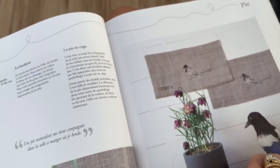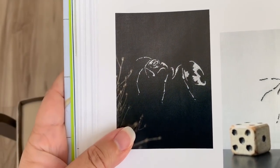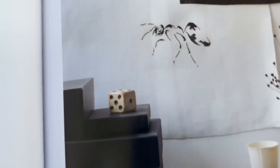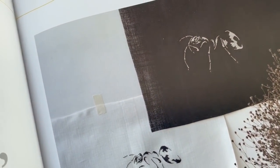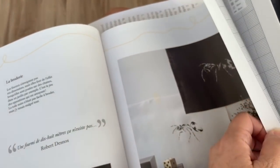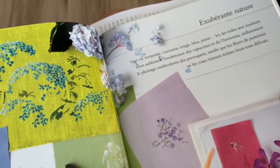All right, Mr. Bird graph is on the next page, so let's skip over. Oh, this one won't be one of the ones I do. Amy, maybe you'll like this. An ant. And she has the ants in black and white. Cool. But not something I'm gonna stitch. The next page has the ant graphs, the blacks and the whites side. Yeah. All right, exuberant nature.